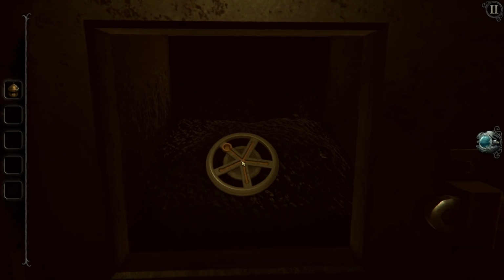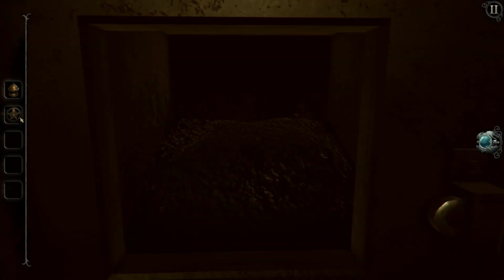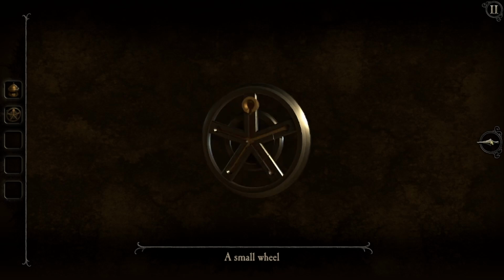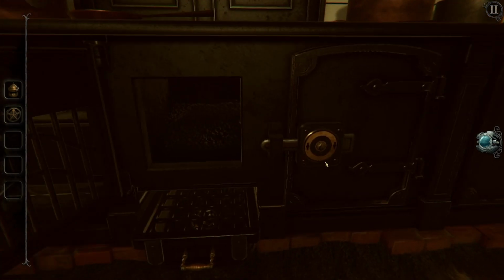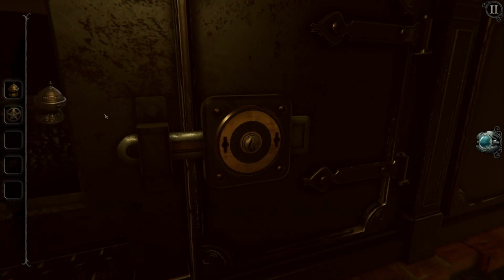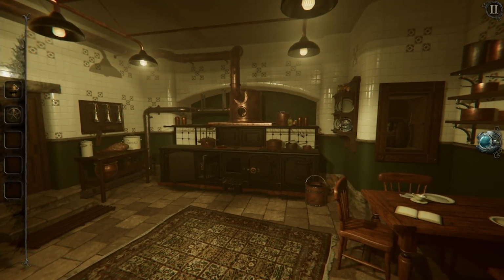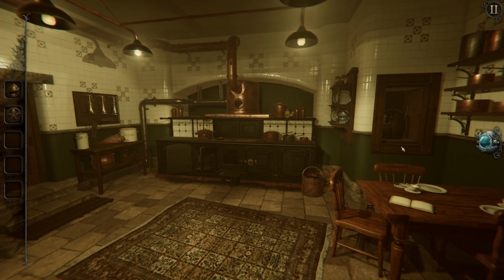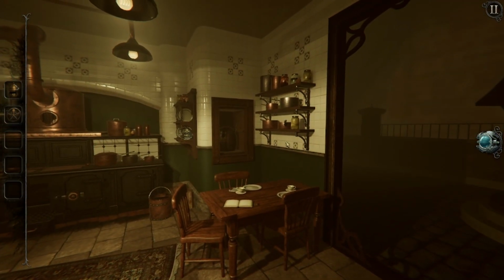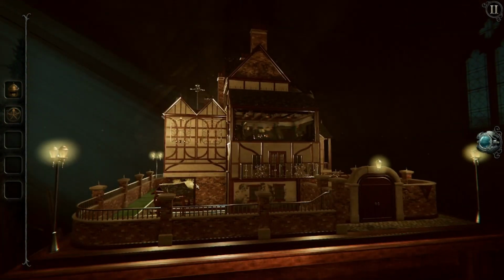And now we have a thing. A small wheel. It's got three little holes in it. How very interesting. I think something's missing here. Well, it's not that. Certainly not the inkwell. Well, I guess I've awakened. I think that's it. Alright, let's go back to the study. That's up here, right? Yep.